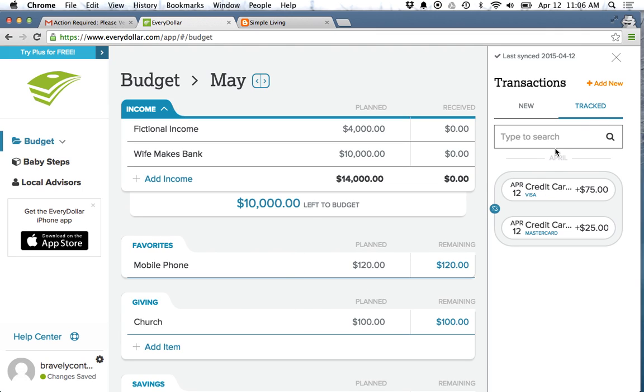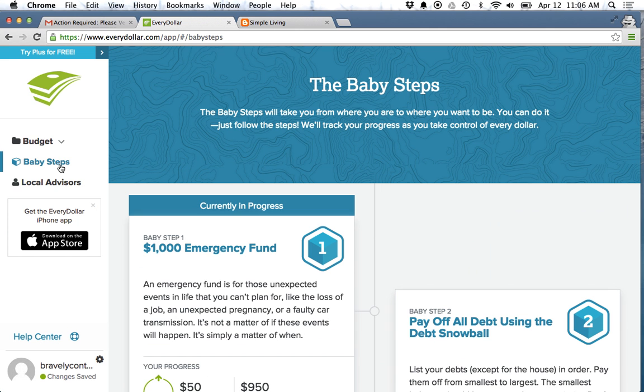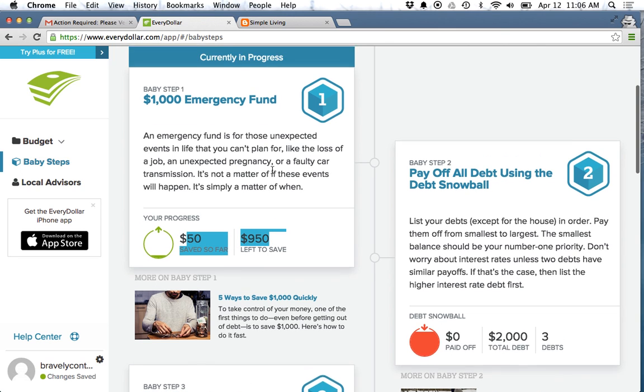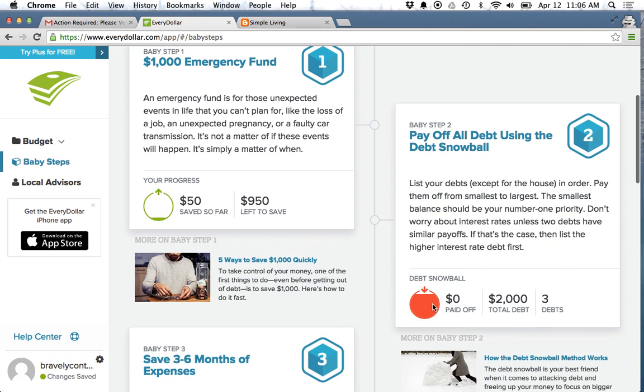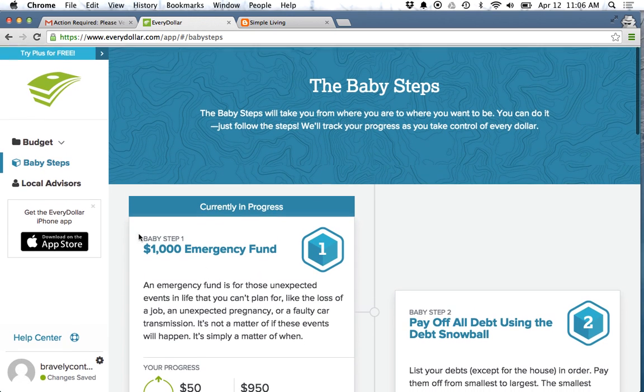So they also have a help center, which is you can ask questions or look up other people's questions. They have the baby steps, and it'll figure out where you are in them. So if I've only saved up 50 and I need 1,000 for the first baby step, it tells me. And here it says that I have nothing paid off. So that's not ideal. And that's pretty much it.